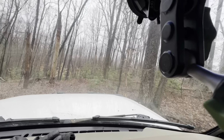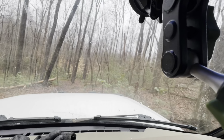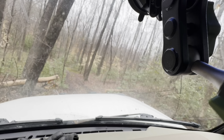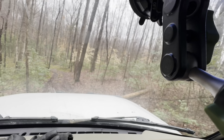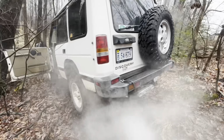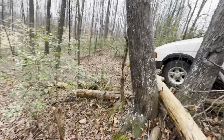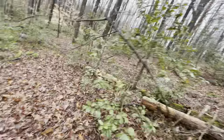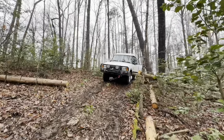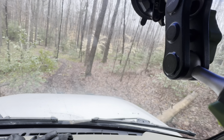Whew. This is where it gets a little sketchy. Slick and it's steep. And just gonna go slow. I don't know if the truck's gonna hold it. Again, this is not the steepest hill ever, but the fact that it's been raining for 4 days and it's just mud, I'm gonna try to lessen the blow here when I inevitably slide off of it. All right, that's why you need a trail truck to do trail stuff.